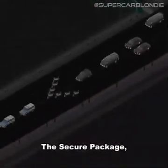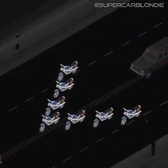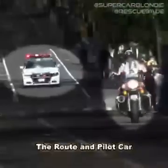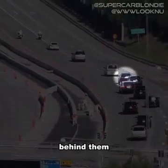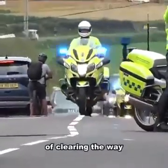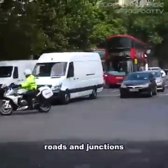In front of the Secure Package, you'll find the route car, pilot car, lead car, and a whole host of motorbikes known as sweepers. The route and pilot car scout the route ahead and relay information to the lead car, which leads the Secure Package to the motorcades behind them. The motorbikes are in charge of clearing the way for the motorcade by ushering cars out of the way and by blocking off roads and junctions.